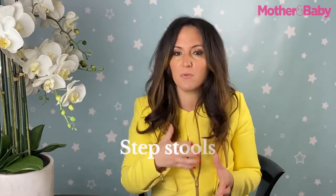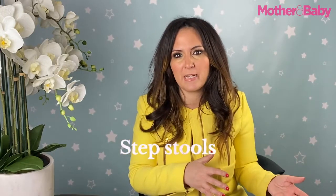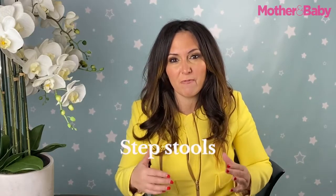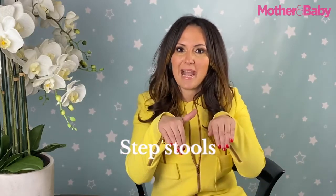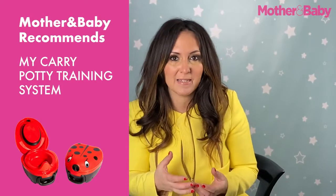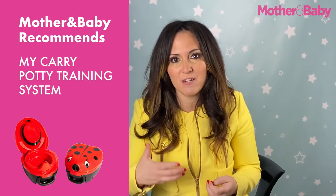Do we need a step stool? I do recommend step stools, not when they're sat on the potty, but they are really good to help position them. So if your child is suffering from constipation, they're really good because they help raise their legs up, which can help even when they're on the potty. But if your child is going straight to the toilet, it's a really good way of helping them reach the toilet at the beginning and wash their hands. So a step stool, just make sure it's sturdy and it's got grips on the bottom. Again, read the reviews, make sure it's not too flimsy, and obviously never leave your child on their own on a step stool.